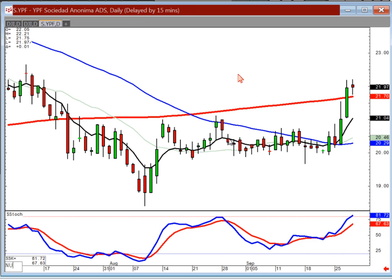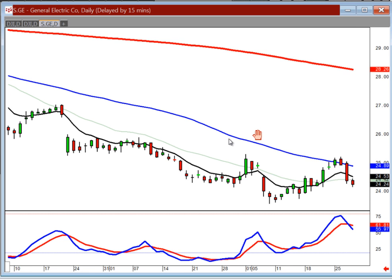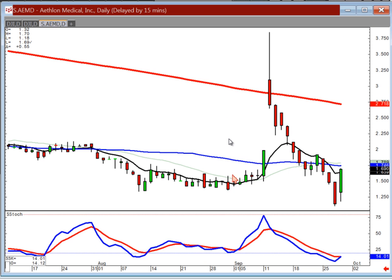Nugget, nothing yet. Now, the gold stocks did act a little bit better today. Nugget didn't. I wouldn't be buying Nugget until it closes back up above the T-line. GE, just not a very good-looking chart. I wouldn't be long or short GE unless you're trading very, very finely traded options. AEMD. This one, nothing. That's just not a good-looking chart.